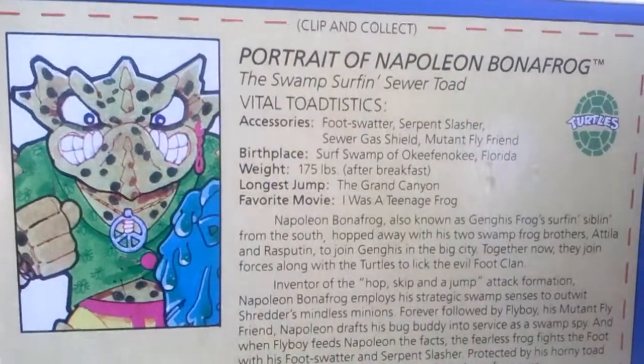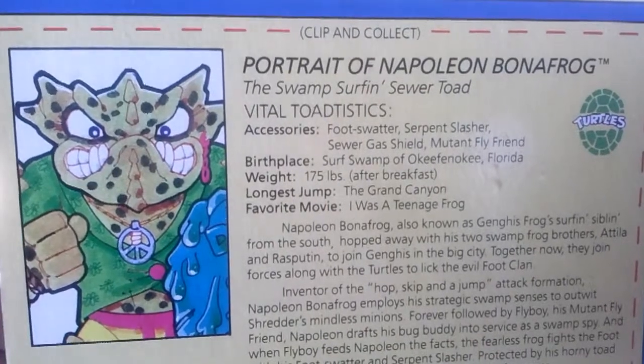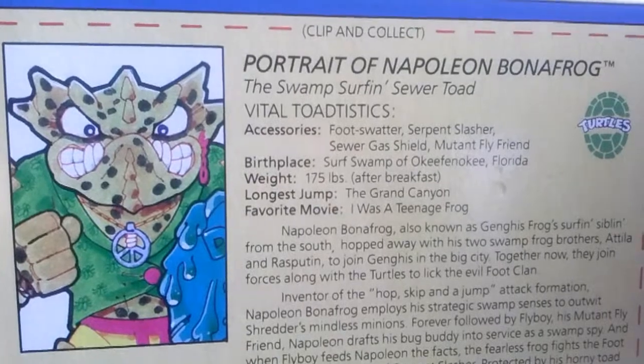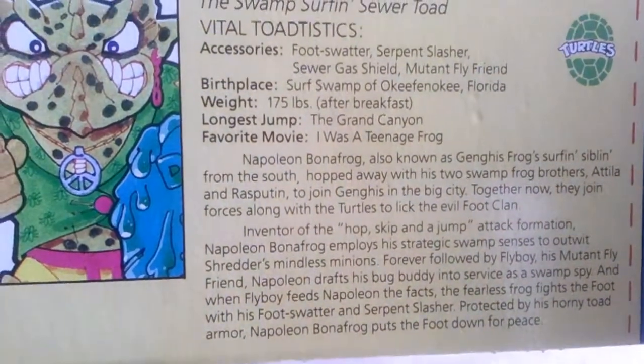I really like how the figure looks, because it's totally different than how he appeared on the 1987 Teenage Mutant Ninja Turtles series. He just pretty much looked like Genghis Frog. We'll get to that guy someday. Well, that's his file card. Really like the read-ups on these.